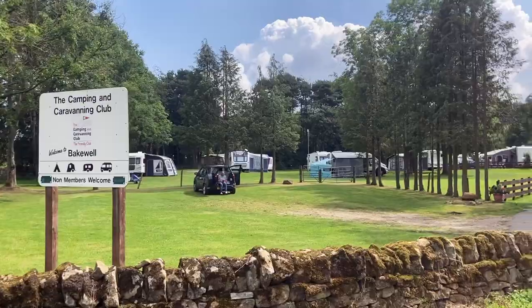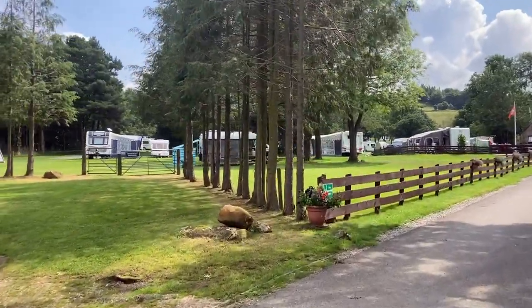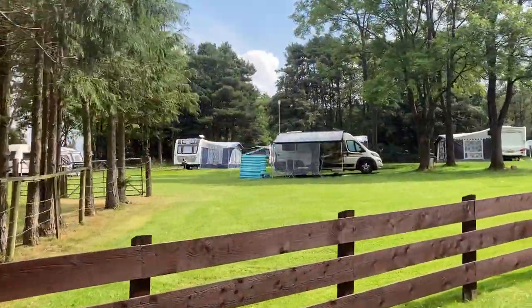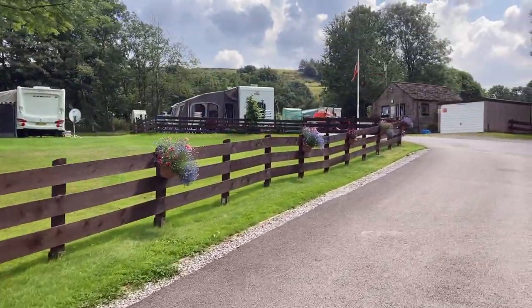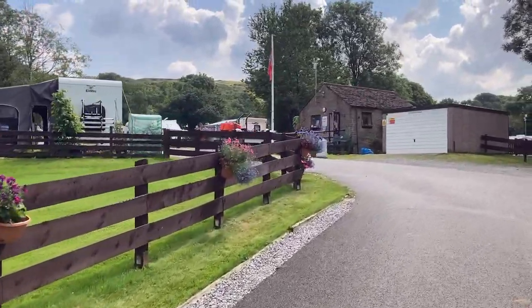Right, let me take you around the site. Just on the left here is the visitor parking, and then behind the fences here are a set of pitches, grass pitches, and then at the back there are some hard standing. This is the entrance way in.